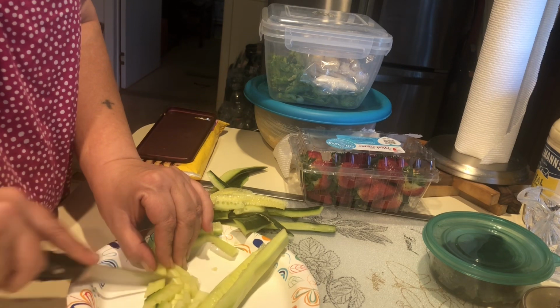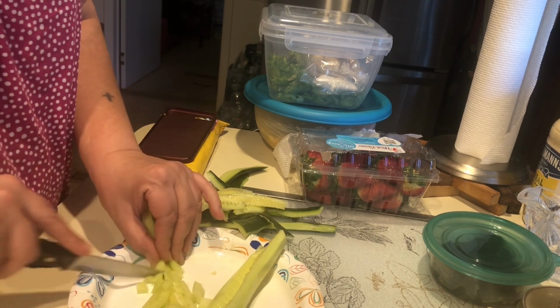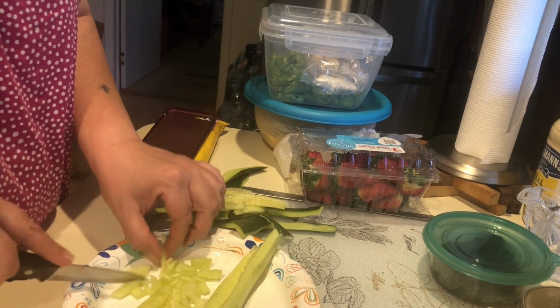See a little bit of the skin on there? It's good for you, no problem. If it would have been a whole lot, I would have washed it, but it's just a couple little slices. It ain't going to hurt nobody.